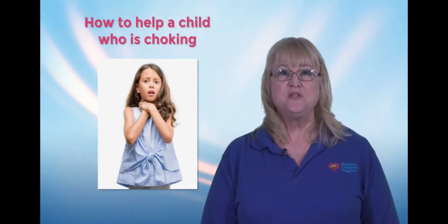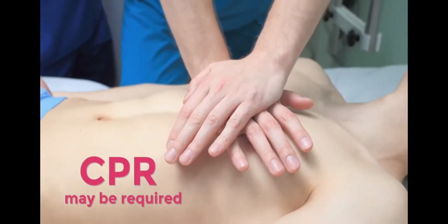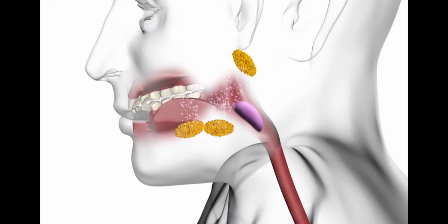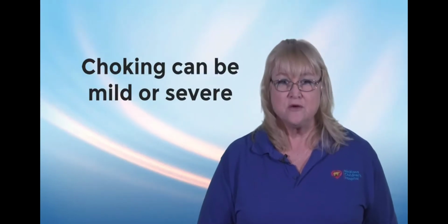I'm Linda. I will demonstrate how to help a child who is choking. If choking is severe, CPR may be required. What is choking? Choking means something such as food or an object has gotten stuck in the airway, preventing air from getting into the child's lungs. Choking may be mild or severe.